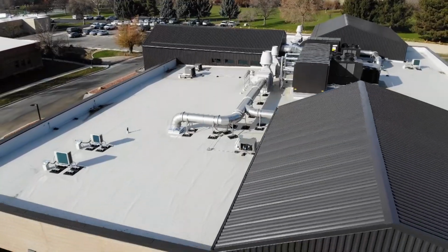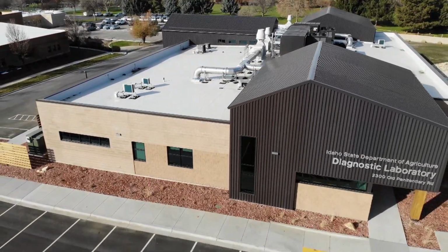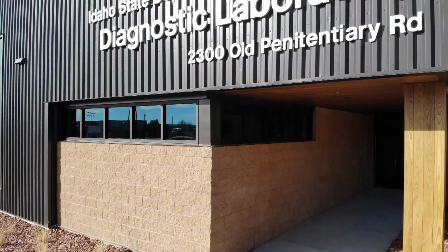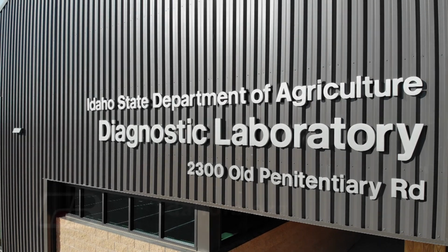So I couldn't be prouder, and the support we had from the legislature and the support we had from all the industry folks in agriculture was really critical, and this is really going to paint a bright path for the future of Idaho, for the great things that are taking place in animal agriculture in Idaho.